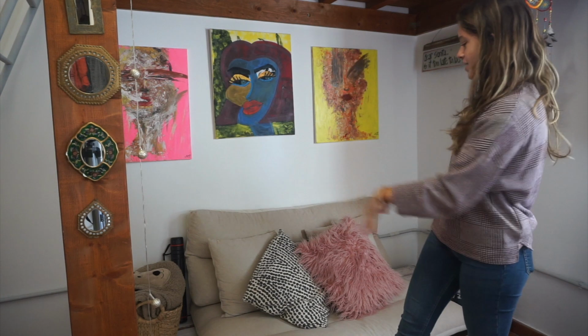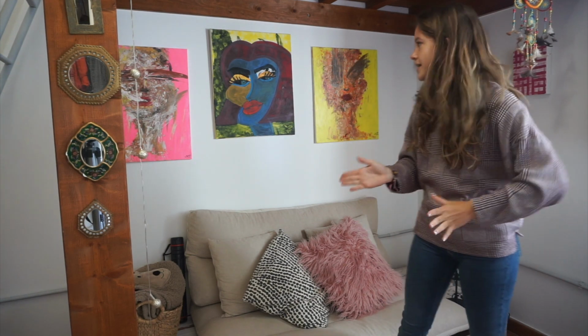I like to have my area be cozy but at the same time have some art details, some art and painting details, so I like that. And they're from a Saudi artist. I will leave her Instagram on the screen right now. All three of them are from her, and I really love her paintings. I wish I could have more.